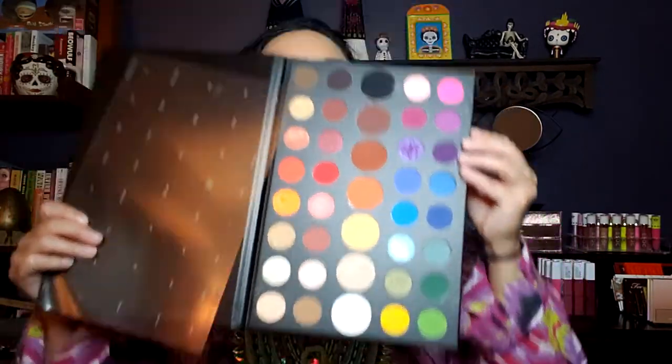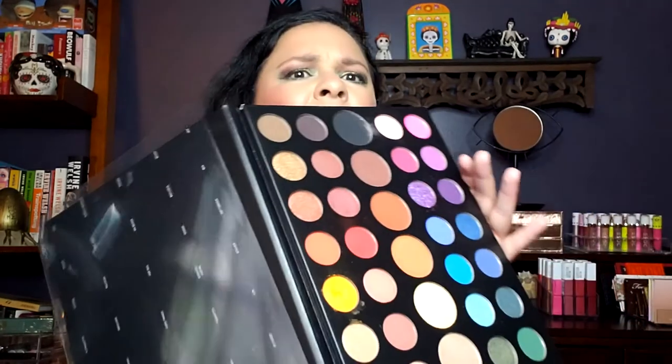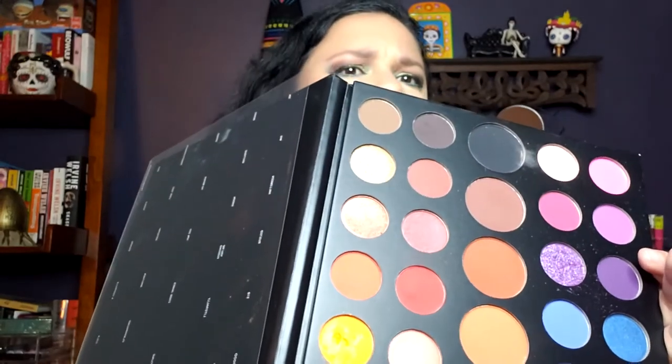Now, the issue I have with this palette is it's so damn big. Look at it. It's like, come on. It's so big. I'm not taking this anywhere. I played with it when I first got it. I'm certain that there are colors that have never felt a brush. I dug into the purple there, and I think that's for the same reason that you see the orange is kind of dug out there.